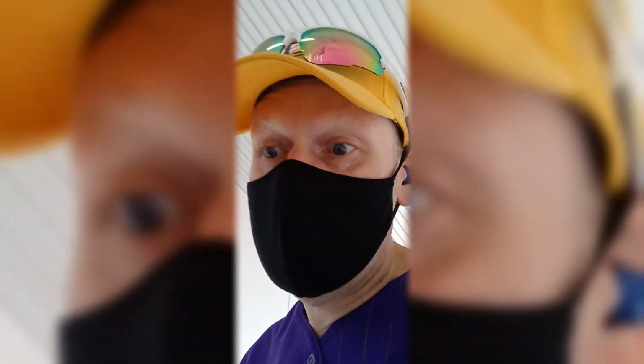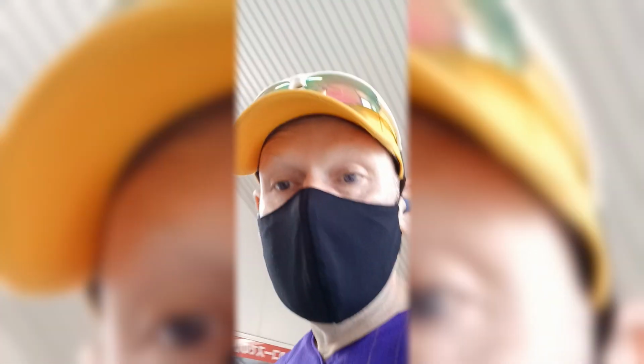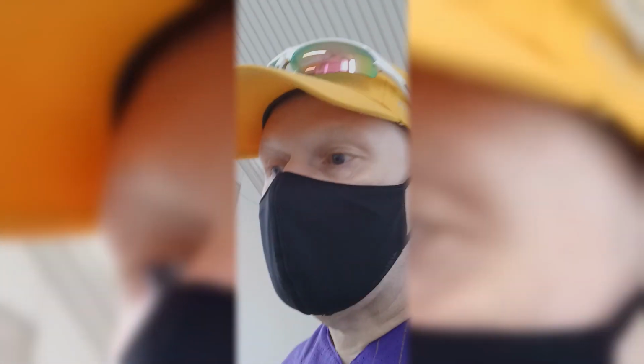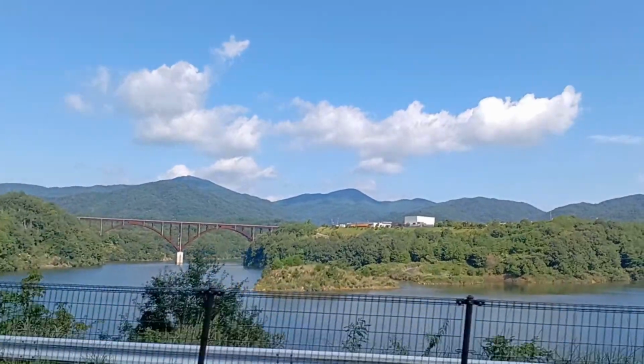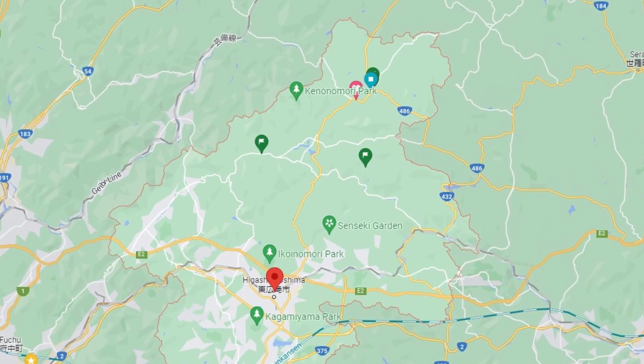First, I take the train from Kaitaichi Station, and I have to go all the way to Saijo Station. It takes less than 40 minutes, typically, assuming the weather is not bad. I'm actually at Saijo Station right now. From here, I take the bus to the very last stop in North Hiroshima.